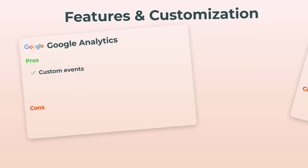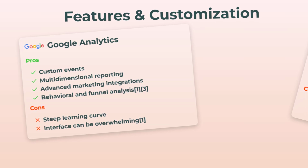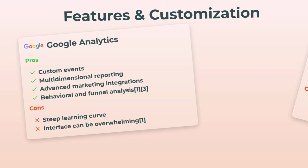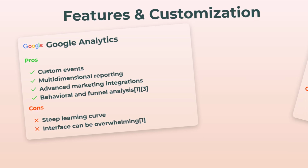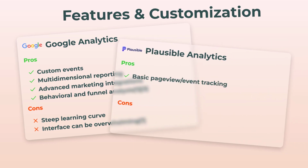Features and customization. All right, if you like tinkering, this is your category. Google Analytics is kind of nuts. Custom events, multi-dimensional reporting, full-on funnel analysis, and so many marketing integrations. The downside? There's a lot. The learning curve is steep, and the dashboard can feel like piloting a spaceship.